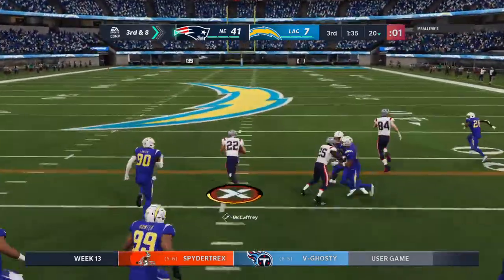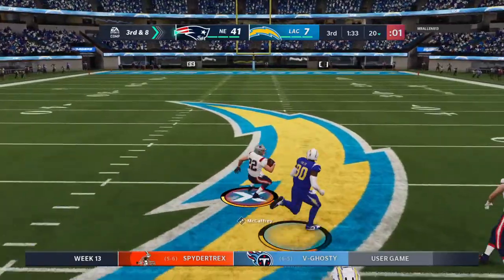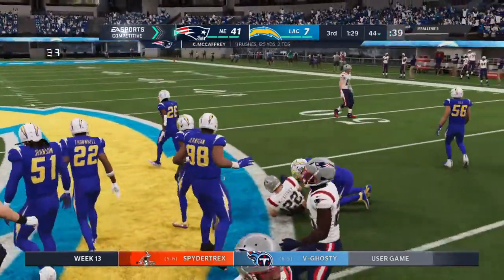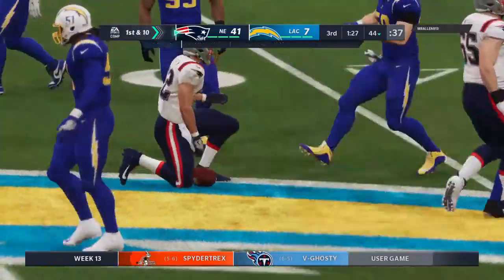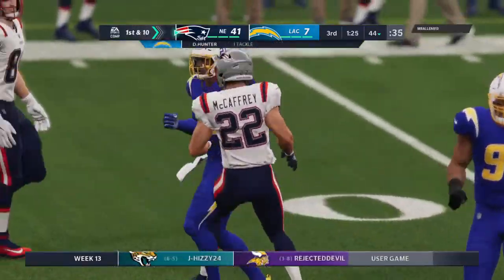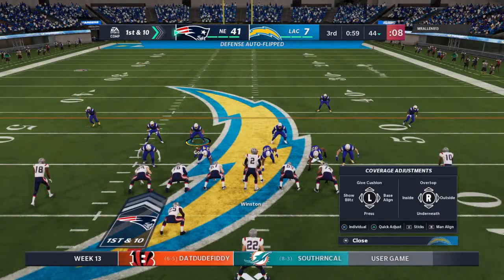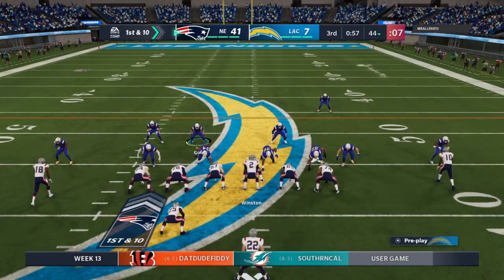Third down, here's McCaffrey. They find some open field here. And he'll get this one way up just shy of the 45-yard line. Last play, they got stuffed at the line. Different story here, over 20 yards. 23 yards. 1st down, New England.